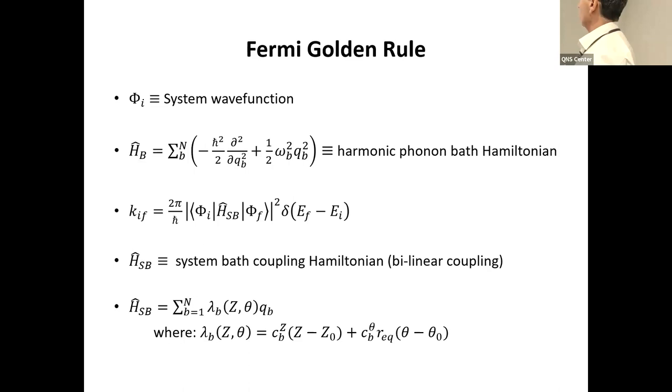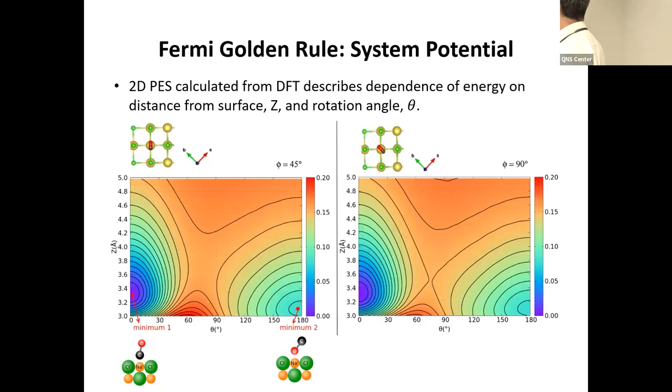Here's what the potential energy surface looks like, calculated using density functional theory. Here's the C down CO molecule. Here's the O down metastable state. Here's the barrier in between. This was done in a number of different conditions to see how robust this picture is.